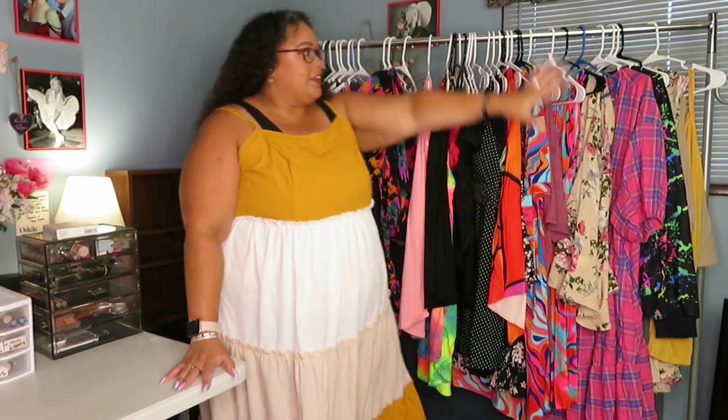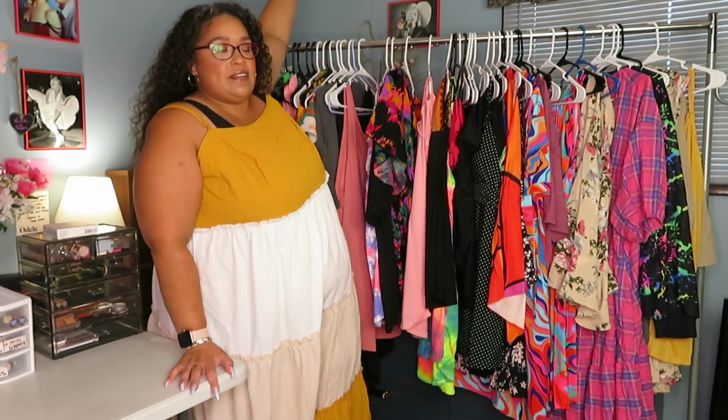Y'all, so I'm trying something a little new. Finally got a brand new rack, which takes up a very large portion of my studio.